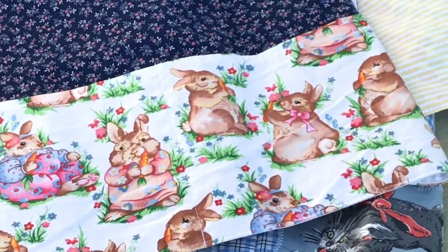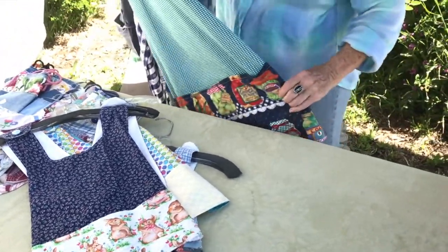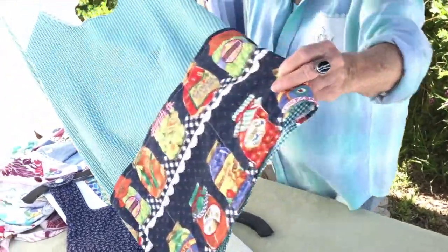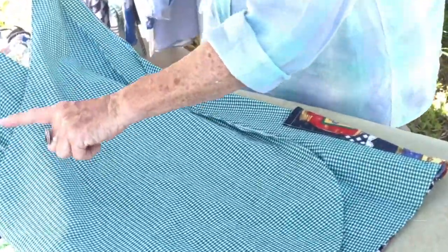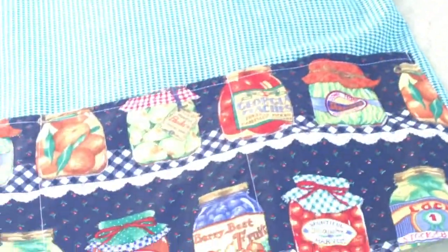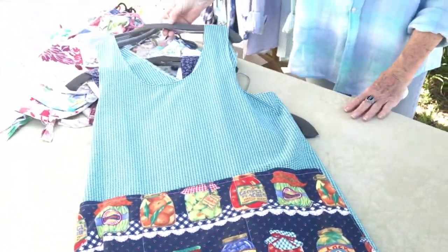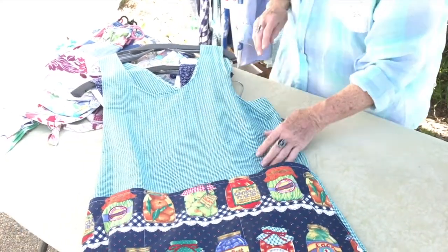So then I had requests from the grown-ups. They wanted one too. And so I designed a pattern that would be high enough under the arms so that perhaps someone could just wear an undershirt or a t-shirt and still go out with their jeans on and go to the store or go to the beach, because it's got all these great pockets in the bottom.